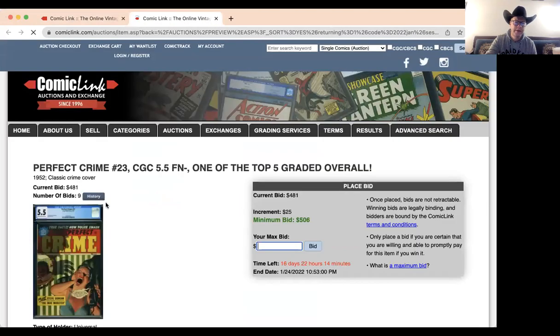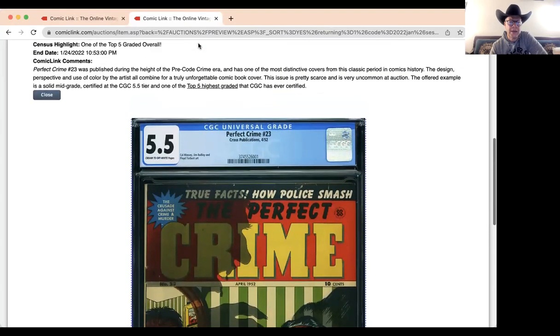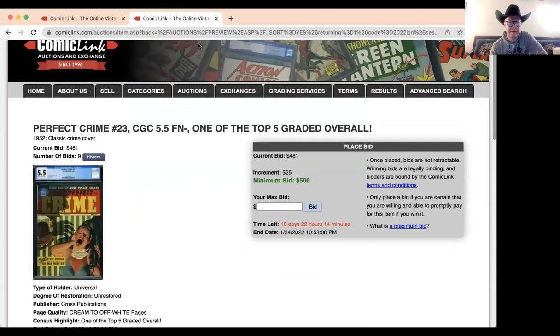Perfect Crime 23, classic crime cover. This is a really phenomenal composition. Amazing. Look at the shadow and the picture in the mirror here and the woman screaming. It should say classic cover because it certainly is. Perfect Crime 23 from 1952. I bet Comiclink called it a classic cover. No, they didn't.